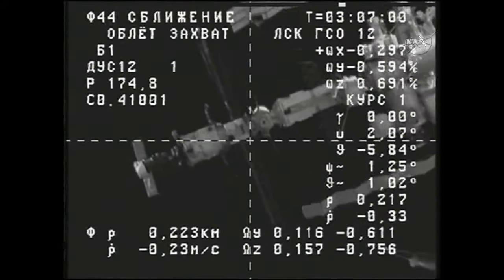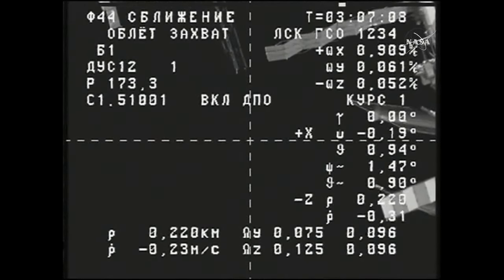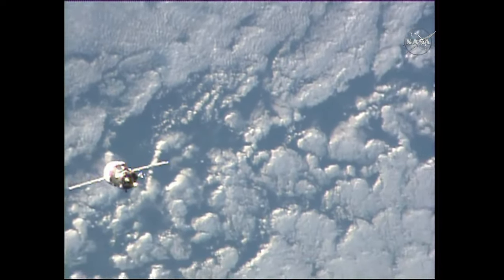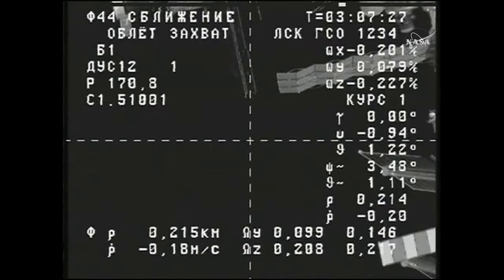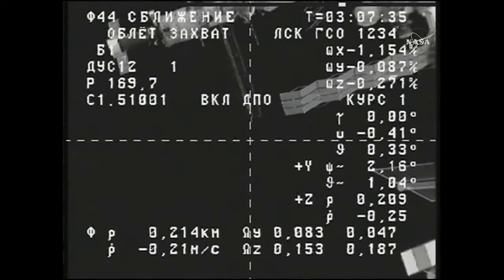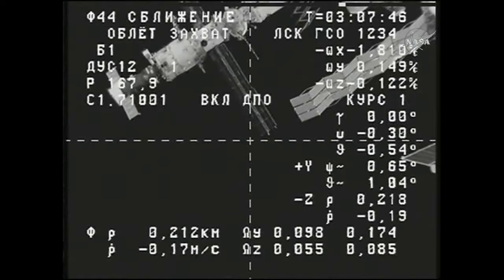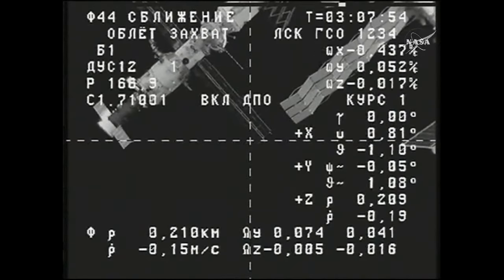Range is 220 meters, and range rate is 0.33 meters per second. We copy. Range is 210 meters, and range rate is 0.2 meters per second. We're continuing to perform the roll maneuver. We copy. The roll maneuver aligns the Progress's solar arrays in the right orientation for the start of its final approach.